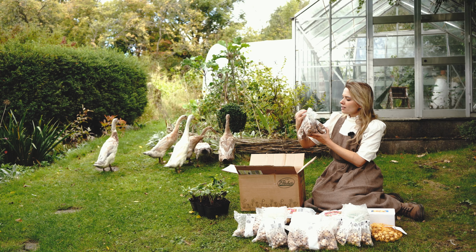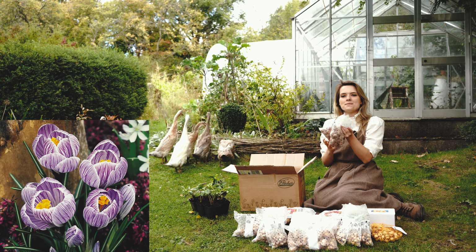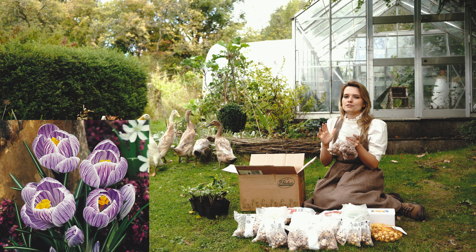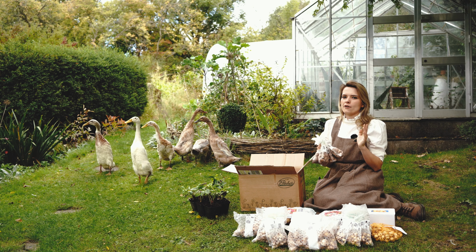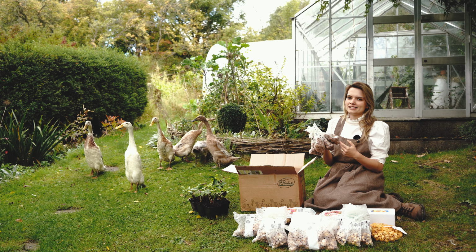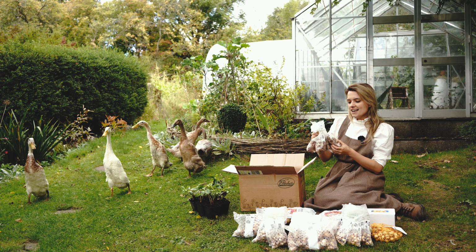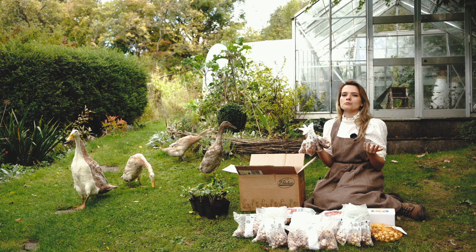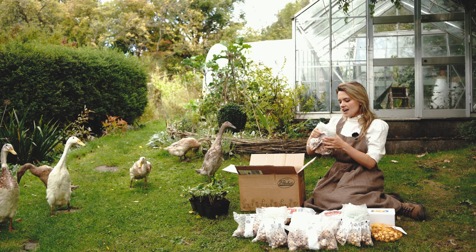We then have a lot of crocuses. These are Pickwick bulbs. So these are for my crocus lawn, which I've made a couple of videos on, but I will link to the video where I show you how to grow a crocus lawn, and then you can see some footage of what it looks like. And these flower around February, March kind of time. So really nice, colourful reward for really early in the year.